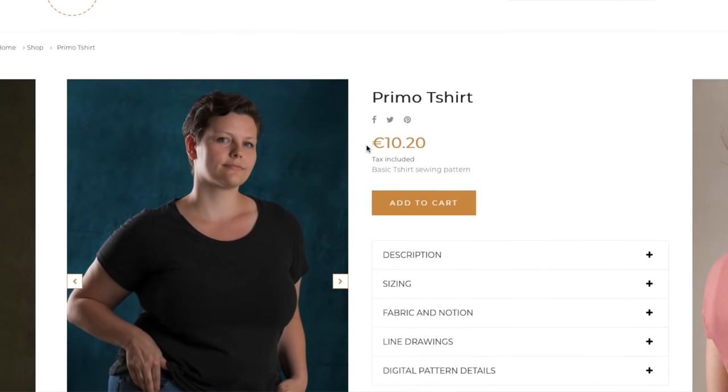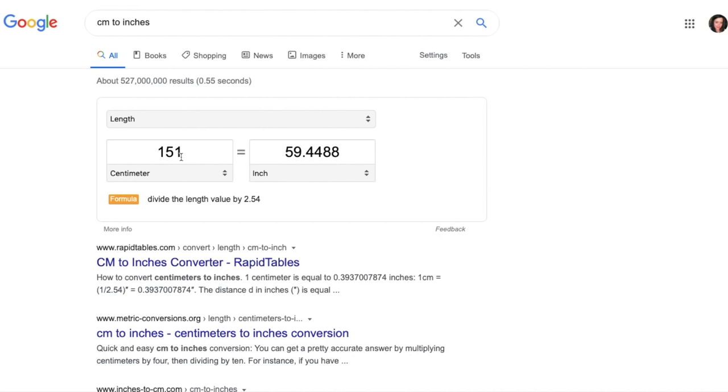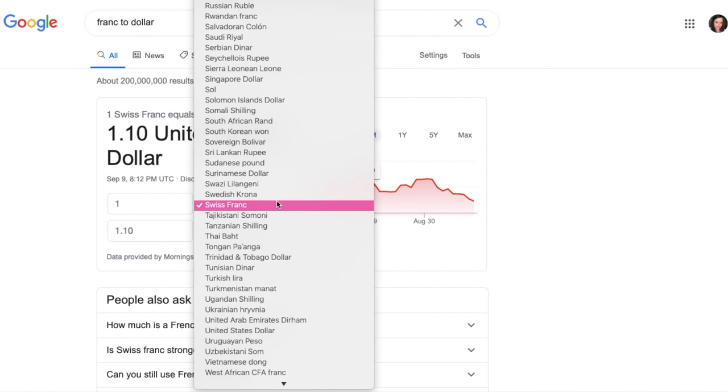Also, I want to say that they are a French designer. They have taken the liberty to convert the website to English, but the pricing is in francs, and the measurements are all going to be in the metric system. So I have a little conversion here I'll be referring to if I need to figure out the inches of something, and then I also have a franc to dollar conversion, and I'm assuming it's the Swiss franc.